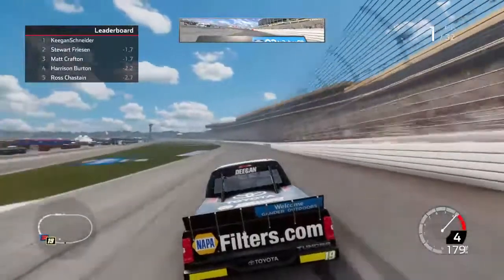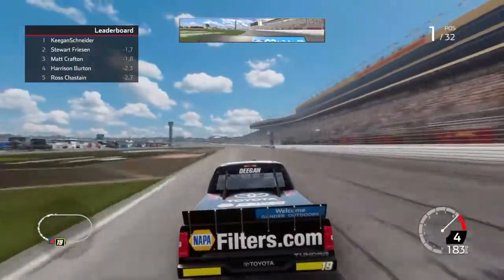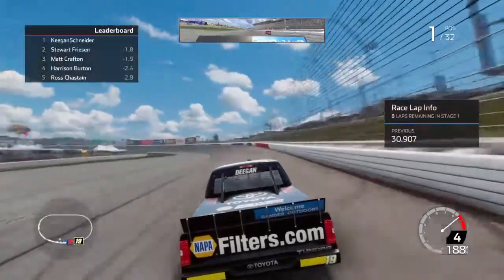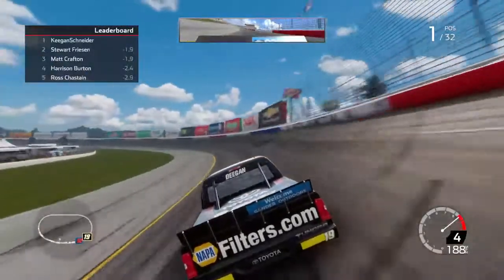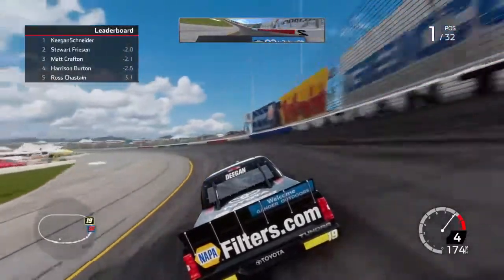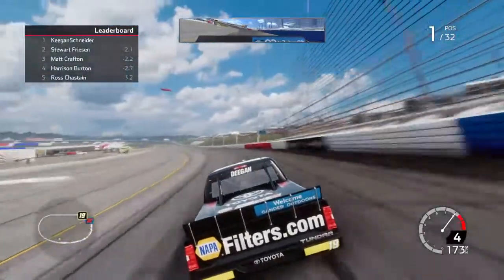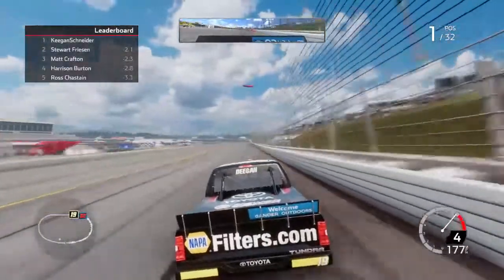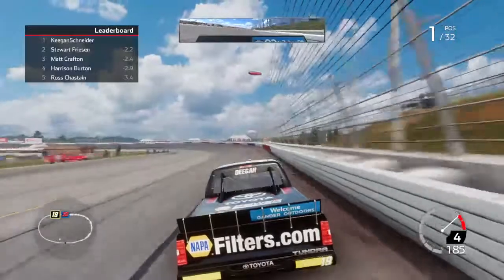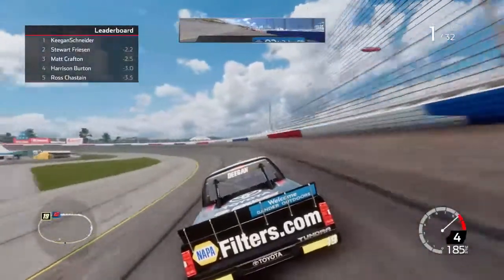Stewart Friesen's now climbed up into the 2nd position, getting past Matt Crafton, at least for now, so they're battling for that 2nd place, which grants 2nd place stage points. Every position within the top 10 is an additional point if you can make a move here at the end of the stage. Could mean a lot as far as the regular season standings are concerned.